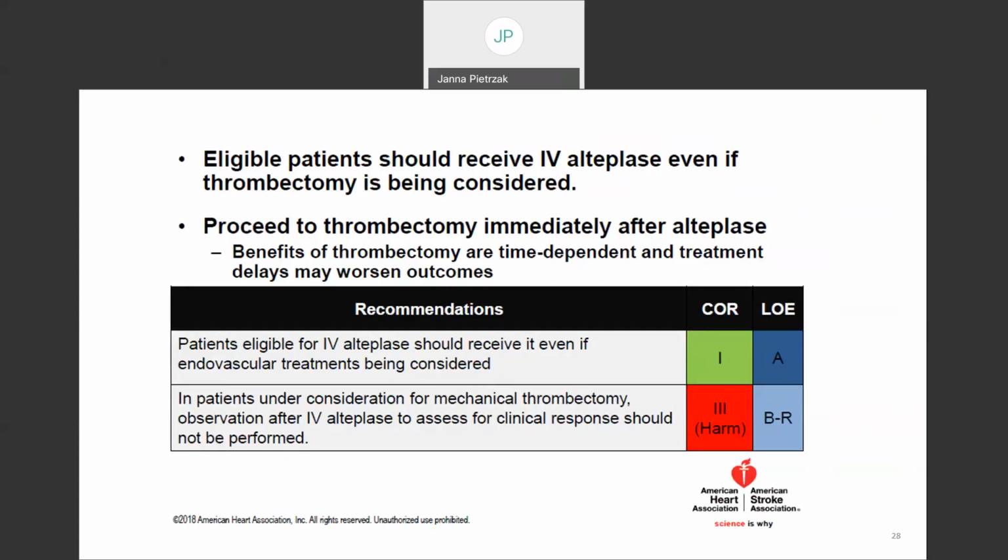So as you start giving TPA, you should be thinking about the next step, which would be: is my patient someone who would benefit from endovascular thrombectomy? And if so, I should proceed with the CT angiogram and determine that eligibility.